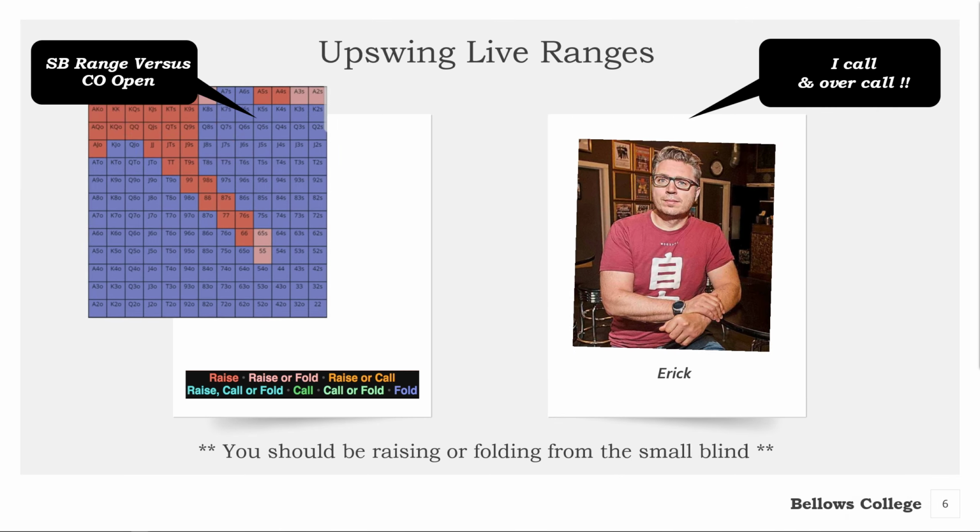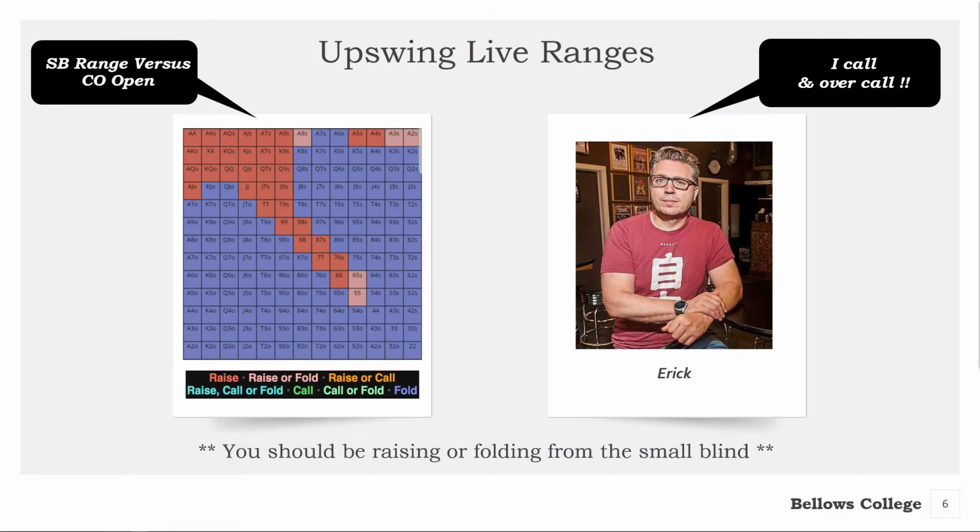So the next one up, what does Mr. Eric Castleman have? This is where it gets interesting. So with Upswing, and this is how you really should be playing out of the small blind, it's raise or fold. You should literally be 3-betting or folding. You're in the worst position in the entire table.